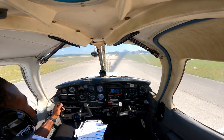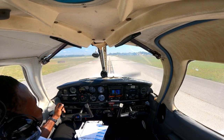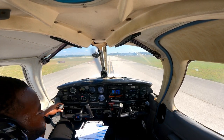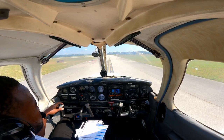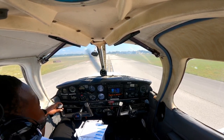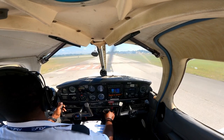Space Coast Tower 460 X-ray, holding short 27, request two more takeoffs and landings. November 460 X-ray, Space Coast Tower, right close traffic approved, report midfield. Runway 27, clear for takeoff. Right close traffic, Space Coast Tower, 460 X-ray. November 60 X-ray, report midfield.